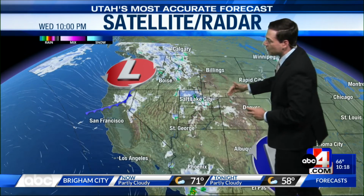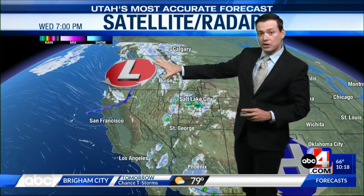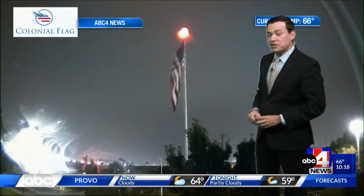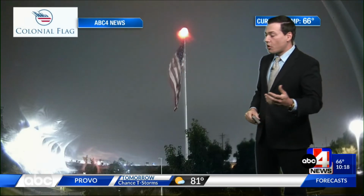High pressure has moved down to our southeast, with an upper level low pressure to our northwest. This is now beginning to approach. It's also got a cold front attached to it. So that cold front tomorrow is going to be the emphasis for those showers and thunderstorms for our Thursday.